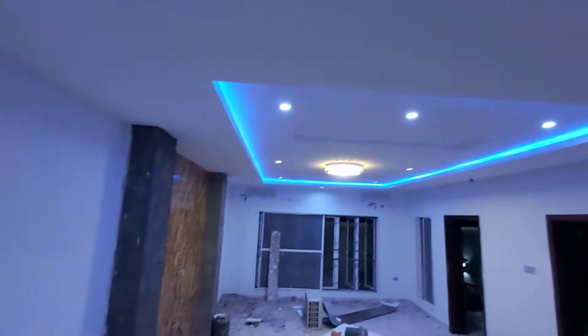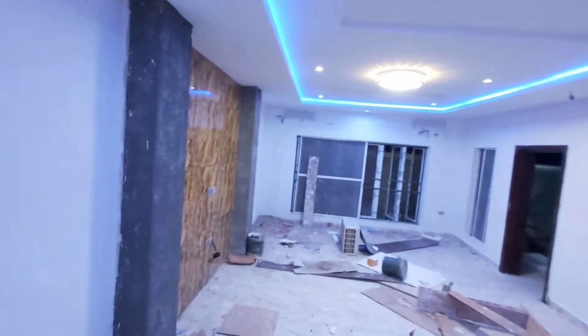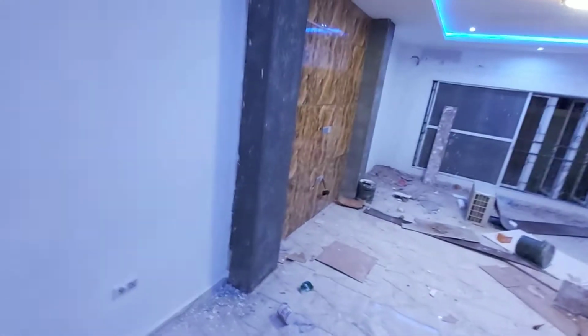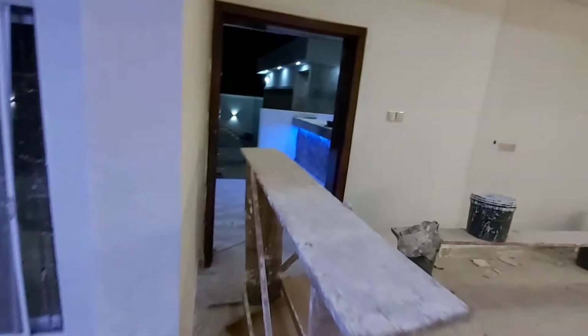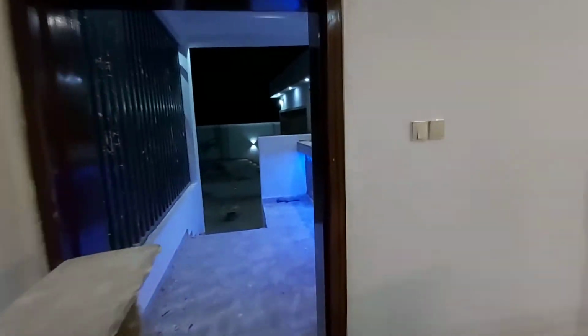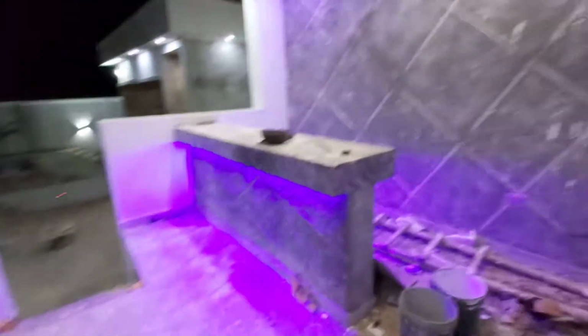This is the building. Switches are being connected here. I'll still fix this one. So look at it. Here is where they'll be discussing, drinking, eating. Here is the bar. You carry drinks from here.